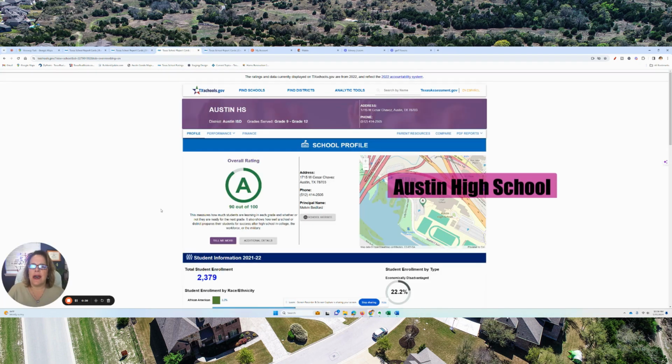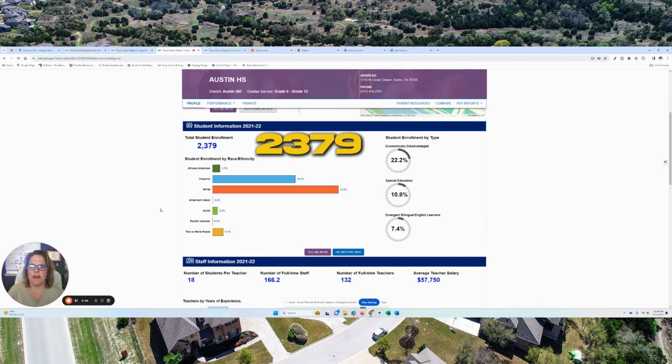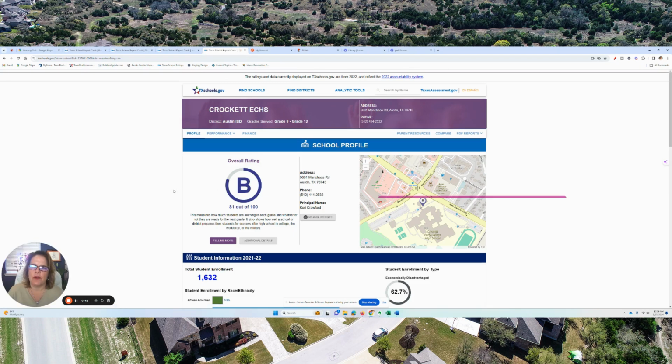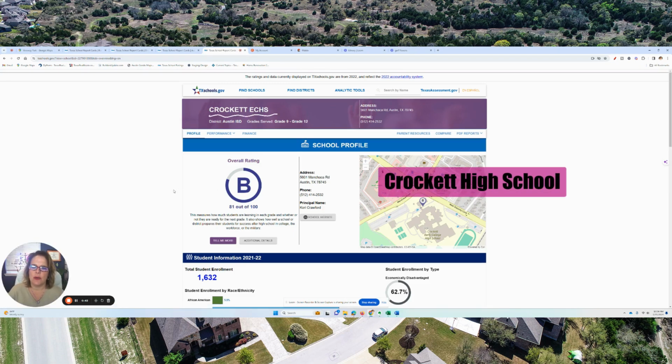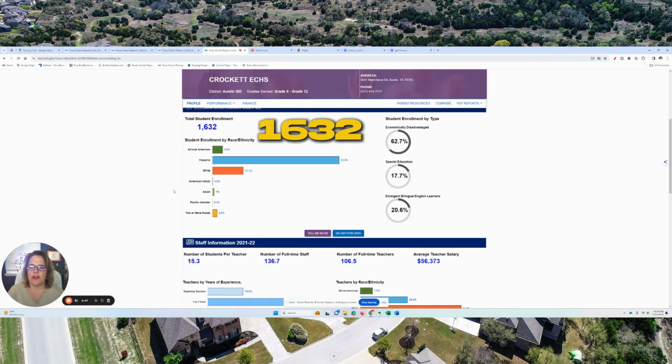As for Austin High, you get 90 out of 100. Total enrollment, 2,379 students, about 18 students per teacher. And finally, if you're flowing into the Crockett Early College High School, it's 81 out of 100, 1,632 students, and about 15 students per teacher.